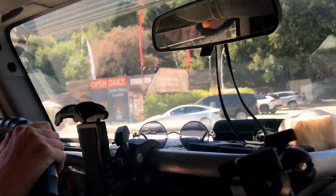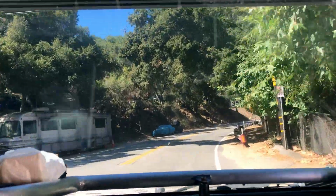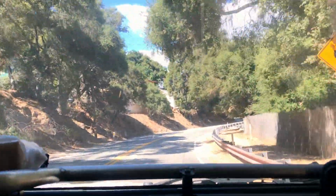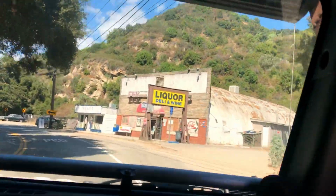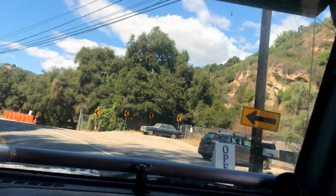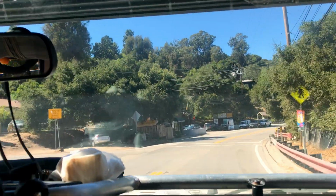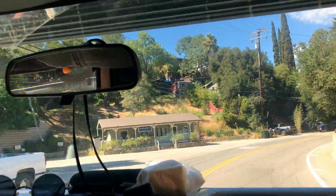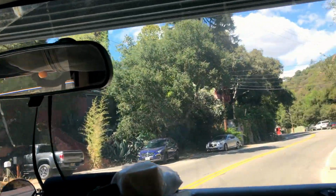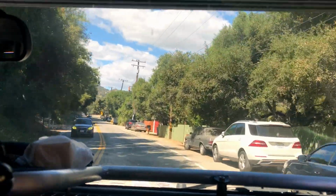The bar where he used to hang out. Little tiny place in there. But this is the little town of Topanga. There's a whole bunch of houses up in here. You gotta have your liquor store. So, fire station's back in there. Just a really cool little town. Kind of don't realize you're in LA when you're in this area.